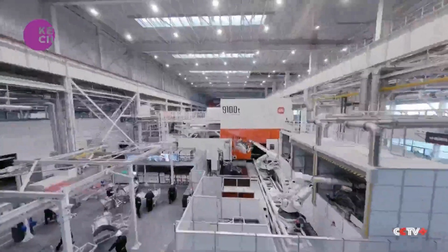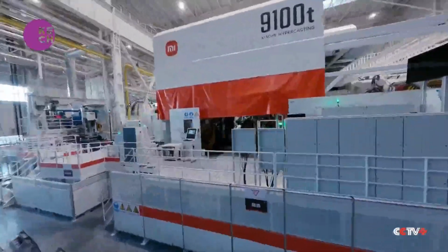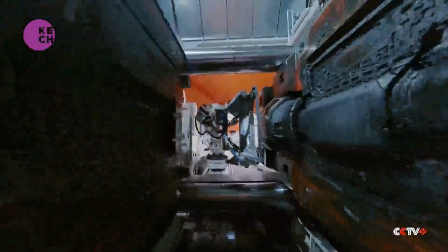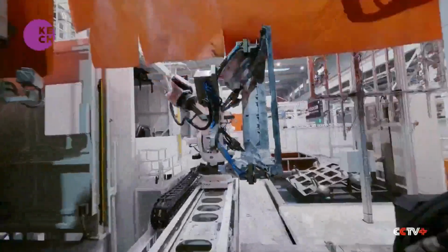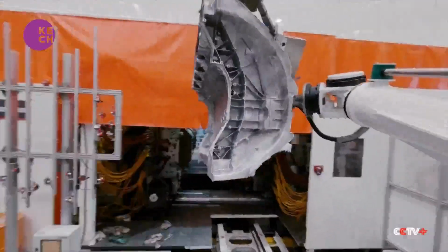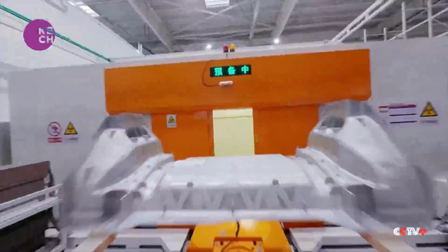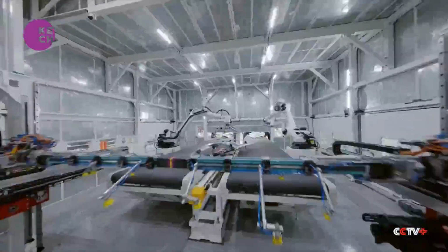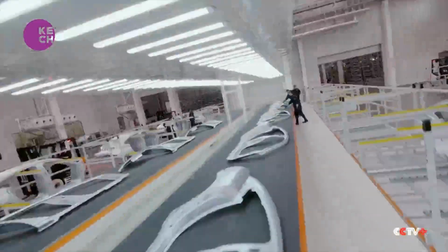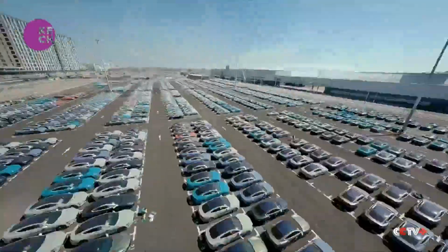Its oversized die-casting machinery can stamp a car's rear floor in one piece, an important step that can increase an EV's range by making it lighter. That's because giga-casting presses the component using 840 fewer welding points, removing 17% of its weight. And when vehicles like the SU7 are finished, they drive themselves off the production line. Another feature of the symbiotic relationship between Xiaomi's EVs and the factory where they're made.